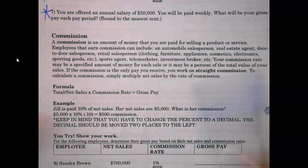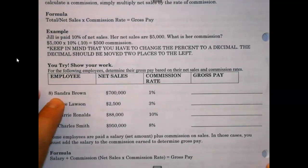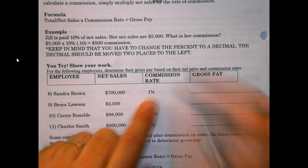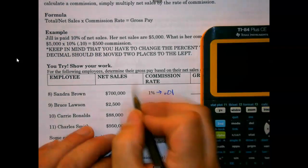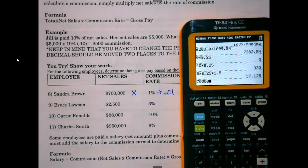Commission, a percentage or an amount I get for selling stuff. So for instance, we'll play with these examples that are down here. There's an example worked out up above. If you get your sales, your commission rate, again, divide it by 100, and you're just going to be multiplying. One quick step and you're done.